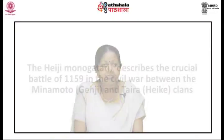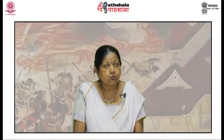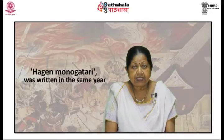The tales of Shigisan Engi, Ban Dainagon Ekotoba, and the Kitano Tenjin Engi are examples of this type. With the growing interest in battle techniques, the detailed depiction of each stage in combat became a crucial feature of hand scroll painting. An early important set of scrolls, the Heiji Monogatari, describes the crucial battle of 1159 in the civil war between the Minamoto, Genji, and Taira, Heike clans. The scrolls are based on a novel of the same name written in 1220. Another novel about a similar conflict in the Hogen era, 1156, called the Hogen Monogatari, was written in the same year.